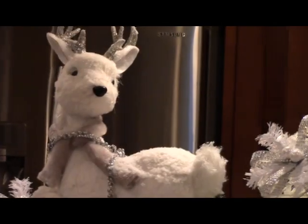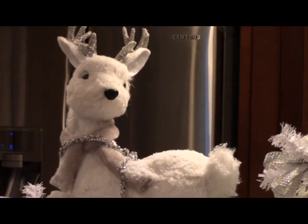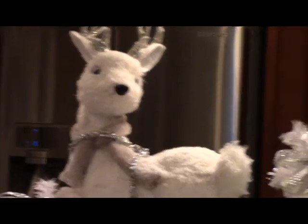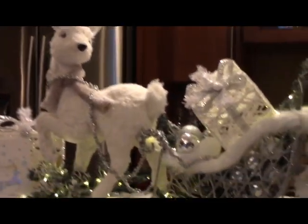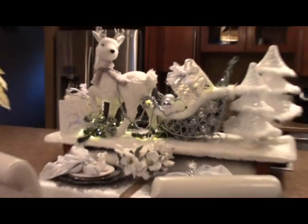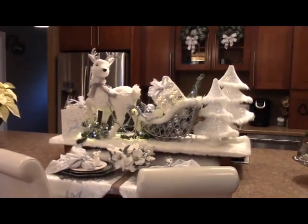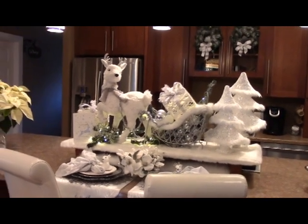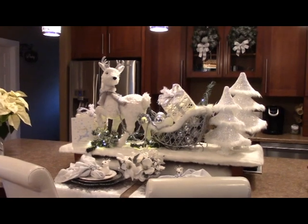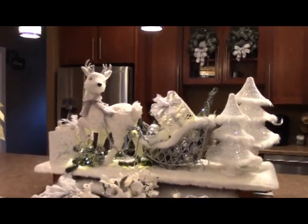So look who's peeping over his shoulder. Isn't he adorable? You will see that this deer is used in the tree and on this centerpiece. This is the largest. And look at this centerpiece. Oh my goodness, gorgeous. So what is this deer looking at over his shoulder? Of course he's looking at the tree and all the deer playing around in the tree, and he has to work pulling the sleigh.